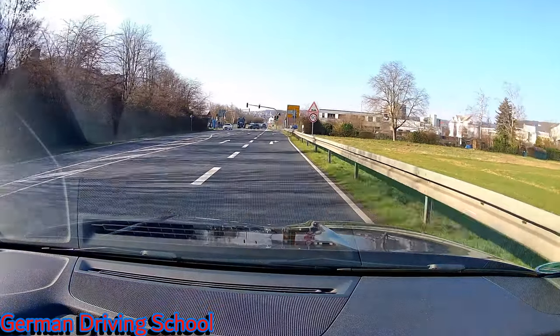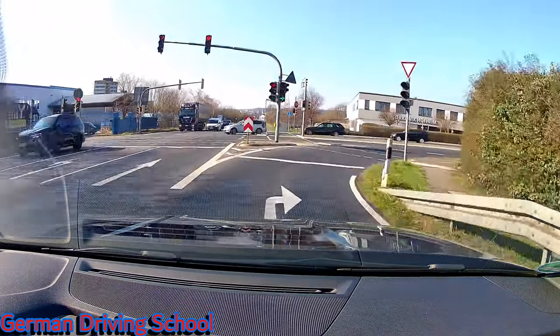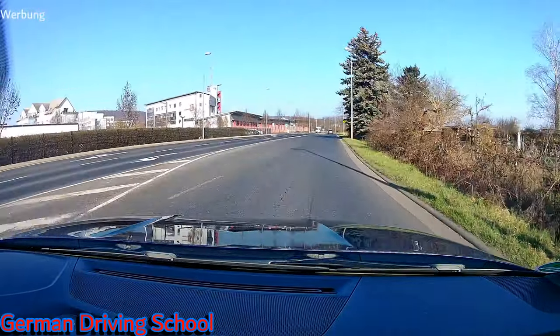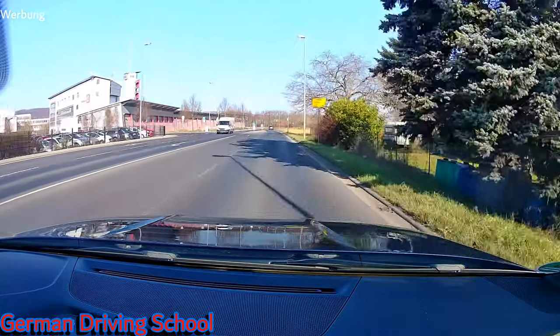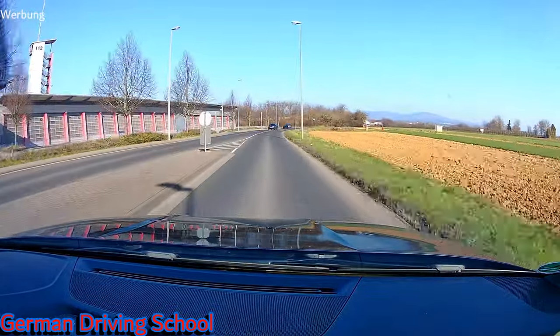Going into the lane with full speed, then braking down to our normal turning speed, which is around 20. Green traffic light, no giveaway sign active. It's just for the case that the traffic light is switched off. And we have a nice turn to the right side. Now we enter the city of Hofheim. Maximum speed is 50.